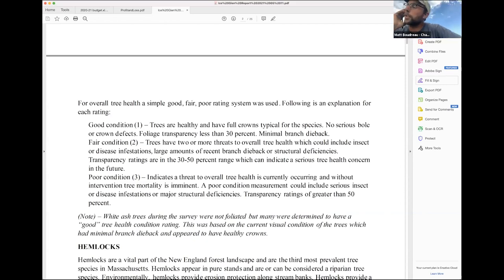If I may, I have one question, Ken. Yeah. You keep saying treated. What method do you have in mind? Are you talking about an injection, a drench at the roots? Are you talking about tablets? Nope, spraying on the bark. We sprayed on the bark. That was the most cost-effective treatment.